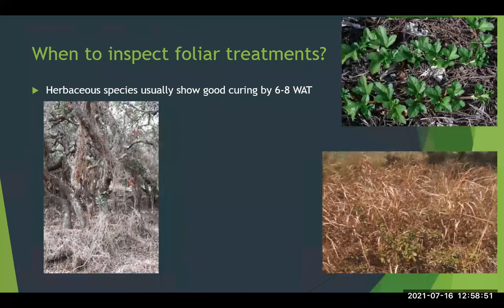Okay, so when to inspect treatments. We've got this split up by the type of treatment. Our first one here is foliar treatments. And herbaceous species will usually start to show that the herbicide has taken its effect in 6 to 8 weeks. That's the soonest you would really want to go in and inspect.